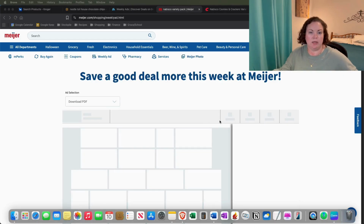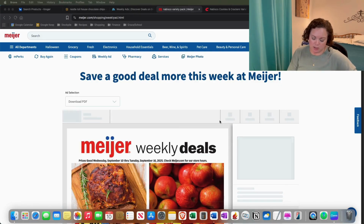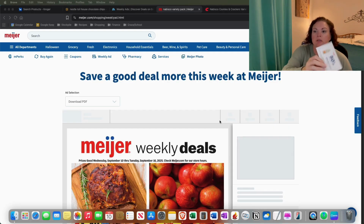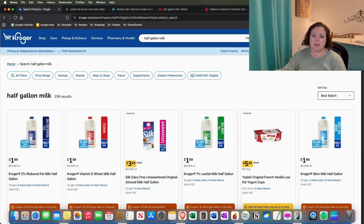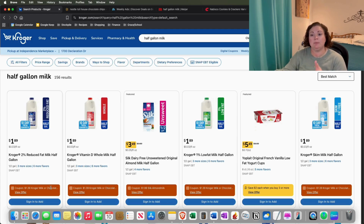Some of the other coupons that Meijer had sent me this week, besides the chocolate chips, were for 50 cents off half a gallon of milk. Meijer's price for a half gallon of milk right now is $1.69. With the 50-cent off coupon, it's going to make it $1.19. When you compare that to the other stores, Kroger right now has a half gallon of milk on sale for $1.39, not a bad price, but Meijer is still cheaper with the coupon at $1.19.